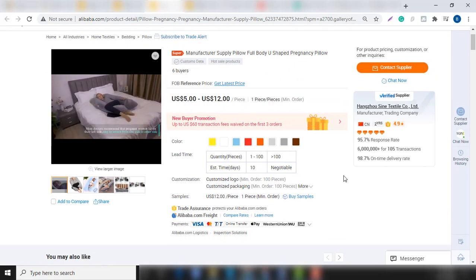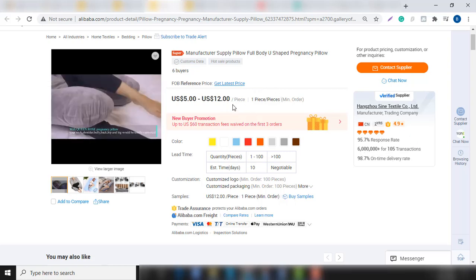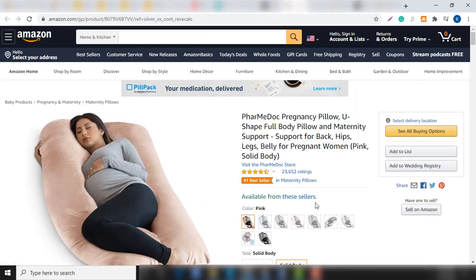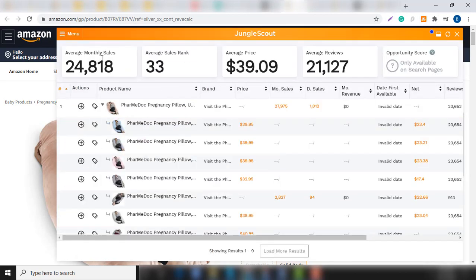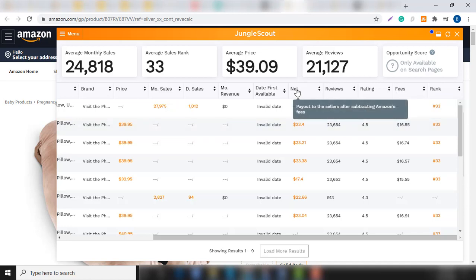So if you get this product for $5, you can easily list it for $30 on Amazon. But here we need to calculate the cost of Amazon FBA to check its profitability. Well, again, I am using the Jungle Scout Chrome extension to estimate the net profit. Just go to the product and click on the Chrome extension to check out the product's Amazon FBA fees and its net profit. The FBA fees for the pregnancy pillow are almost $60. If you're curious about these fees, Amazon charges them for its services of packaging, storage, and shipment. The fee varies with the size and the dimensions of the product.